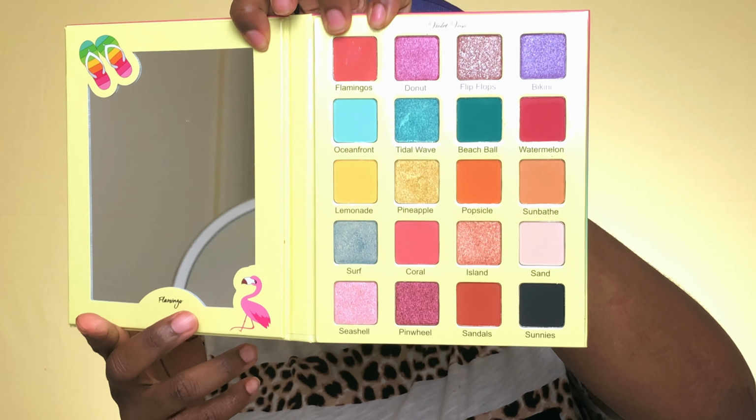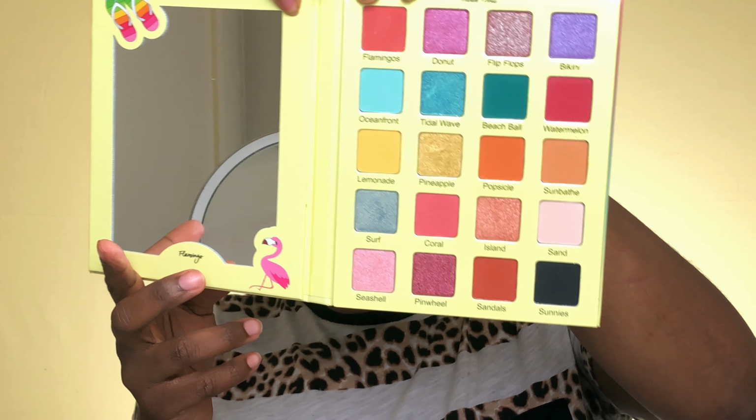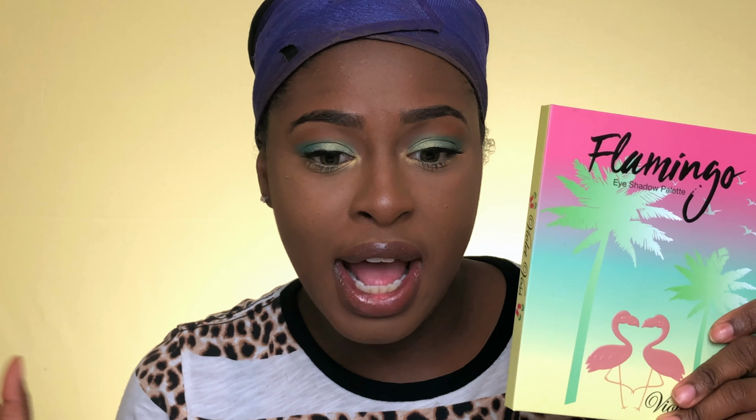There's transition colors. There's bright colors. There's, I don't want to be too bold, I can use this flip-flop color, which is like a light pink. It's just so much you can do with this palette. The eyeshadows are very creamy, easy to work with. Mirror is huge. Flamingo palette is a go. I would definitely run out as quick as I can and get this palette.